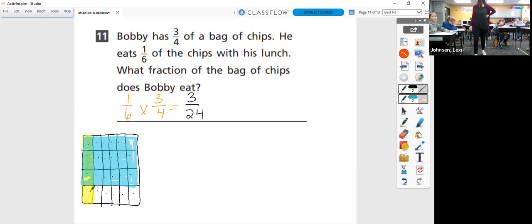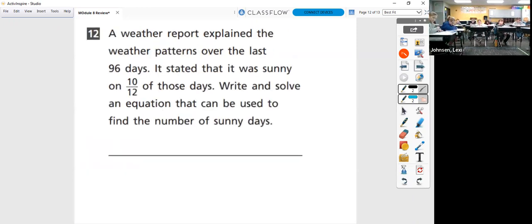Okay, number 12. Let's see. Allie, read number 12 for us, please. So for this one, it says write and solve an equation. So on the line, you have to have an equation and then an answer to it. So let's start with the equation.